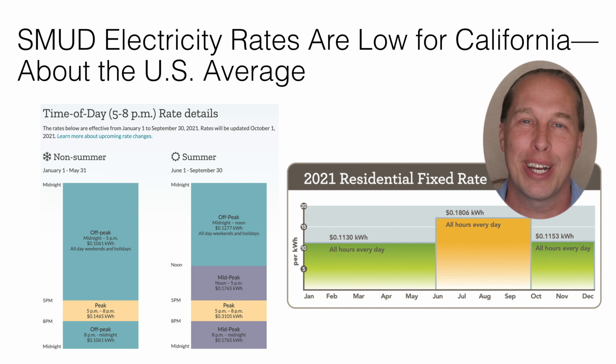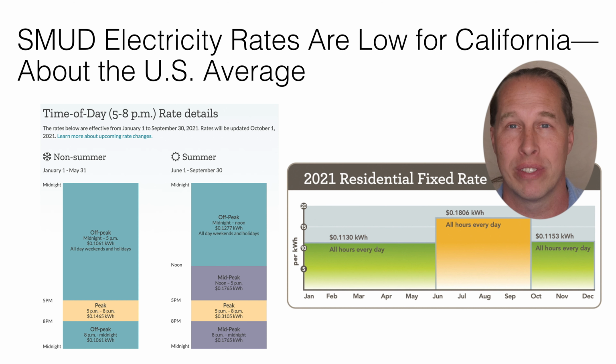Luckily for us, the Sacramento Municipal Utility District has some of the lowest rates in California, which are about average for the rest of the country. That's great for California since we have some of the most expensive electricity rates in the United States, excepting Hawaii.